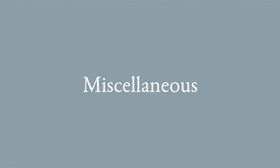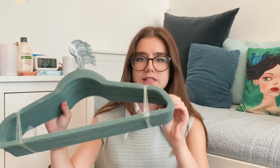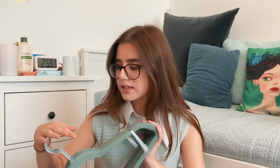Okay, down to the last stuff now. This is, I guess, miscellaneous items. They mainly just go in my desk or bedroom area. But okay, where should I start? I got these hangers from Matalan. They're just green, sort of velvety ones, and it was a very good deal. They're just 20k. Came in a pack of 30, but my mum took 10.